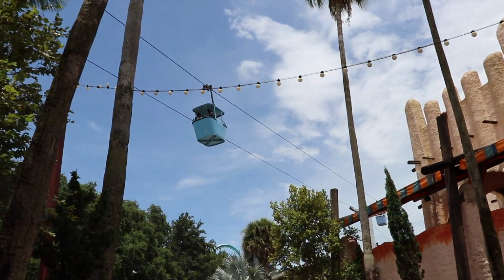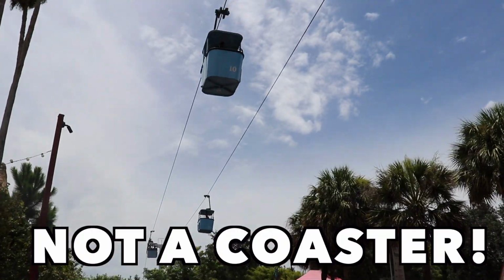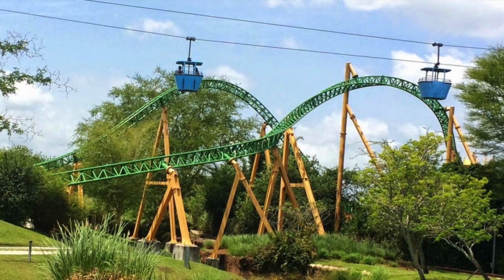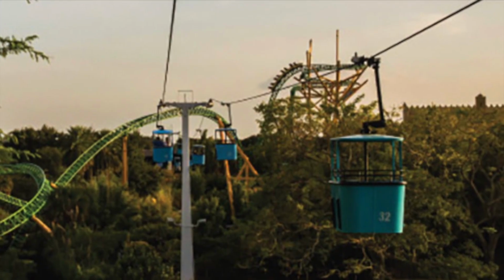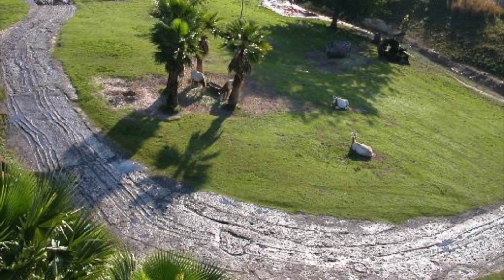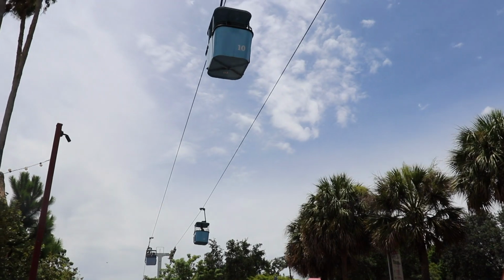I also really enjoy the Sky Ride. You're taken up on a cable car and you have these beautiful views of the roller coasters, of the animals, and it runs between the Egypt and Congo sections of the park. Whether you're looking at animals, looking at the roller coasters, or you just want to simply relax, the Sky Ride I feel like is a must-do for any visit to Busch Gardens.